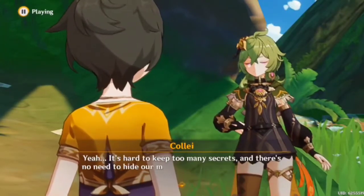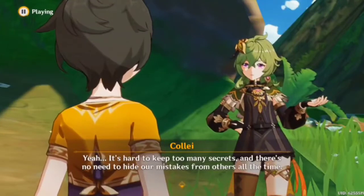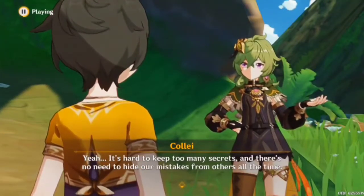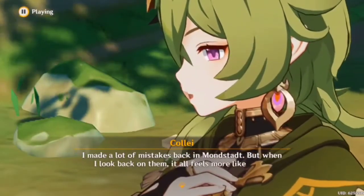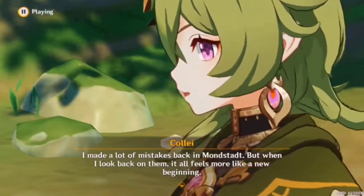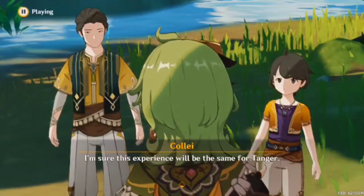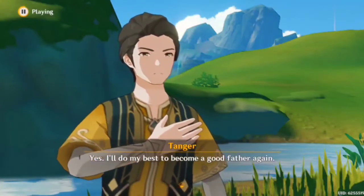Yeah, it's hard to keep too many secrets. And there's no need to hide our mistakes from others all the time. I made a lot of mistakes back in Mondstadt, but when I look back on them, it all feels more like a new beginning. I'm sure this experience will be the same for Tanja. Yes. I'll do my best to become a good father again.